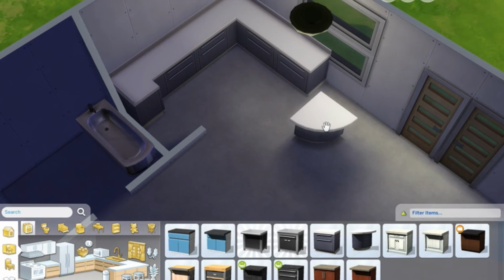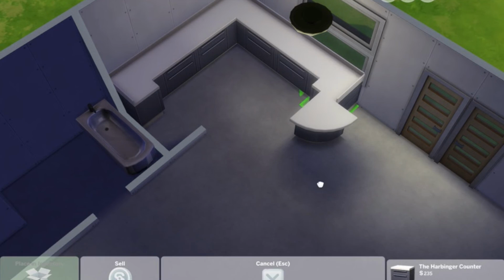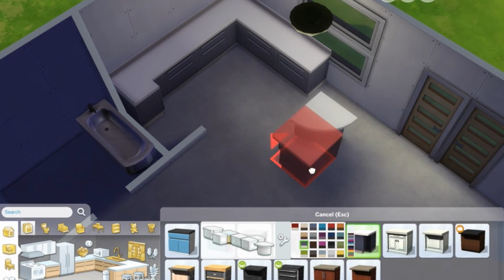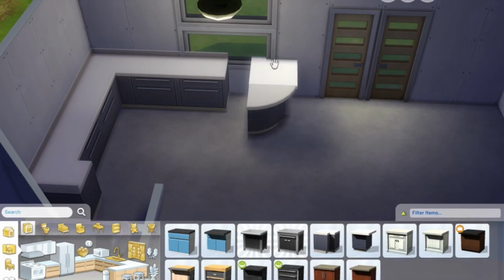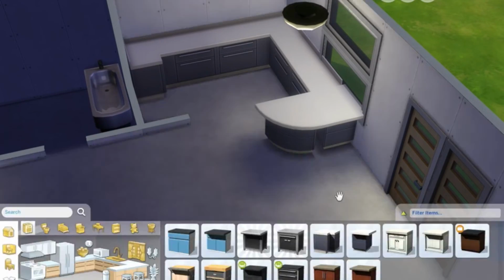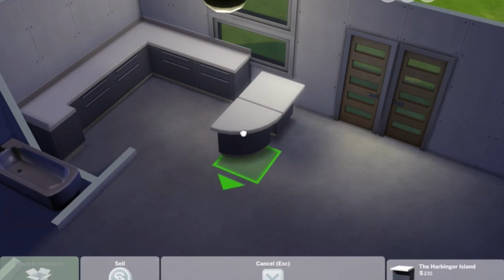I didn't go super eclectic. I just maybe added a little bit of orange and light blue splashes here and there to give it a little more color. But yeah, I really like the way that this house turned out.